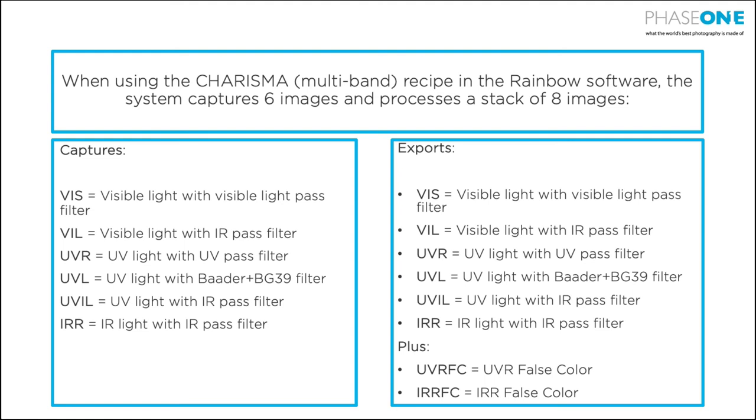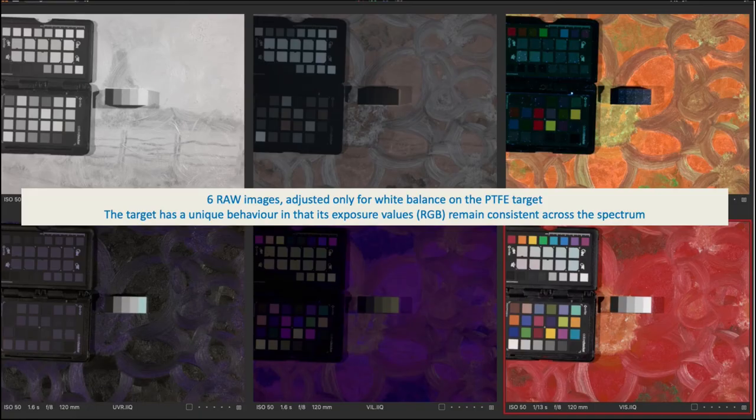And infrared, which is usually the longer wavelength, and that usually is the one that allows you to go deeper into, say, under layers or under drawings. UV, because it's shorter, can normally be used for things like varnish or the top layers of the painting. So we capture these images, but we export them all aligned, adjusted, and then we add another 2 images, and I'll show you what I'm talking about.